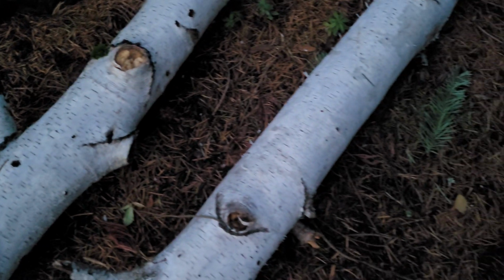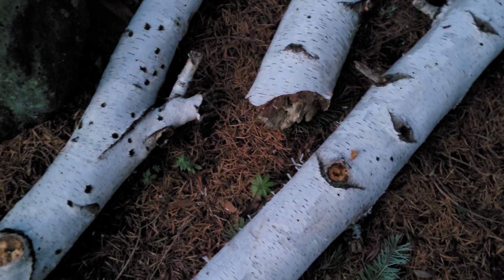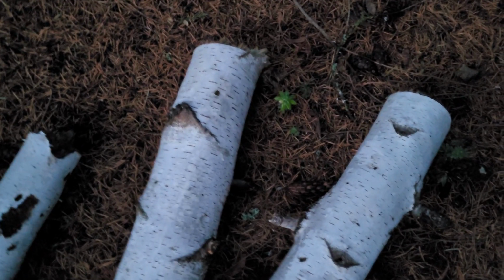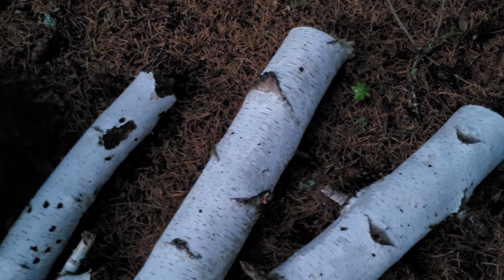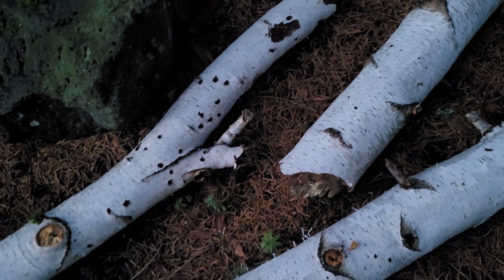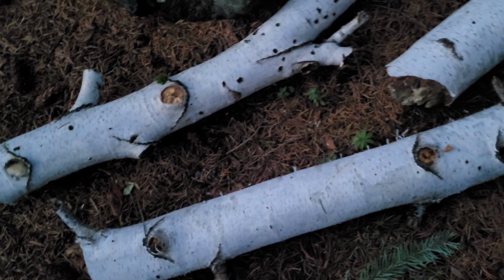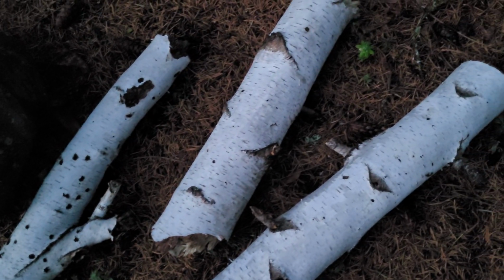But because birch is such a great host for mycelium, I'm not sure if these will be great because they're pretty punky and pithy and starting to deteriorate on the inside. But I'm very much in the learning stage about mushrooms and mycelium growing, and these birch pieces may be great to inoculate with some mushroom starts. So we'll see. I have wanted to grow my own mushrooms for eating, so we'll see.